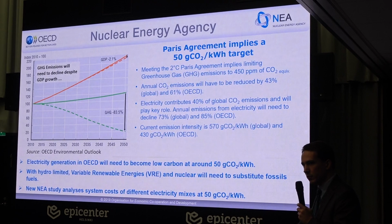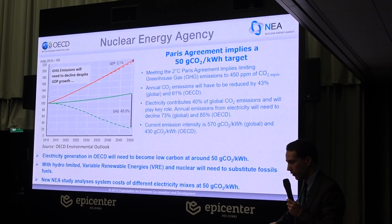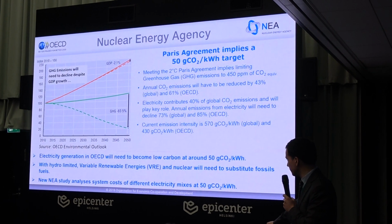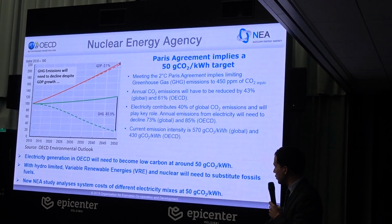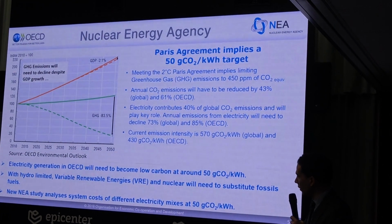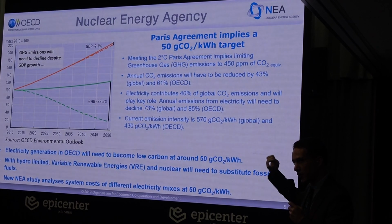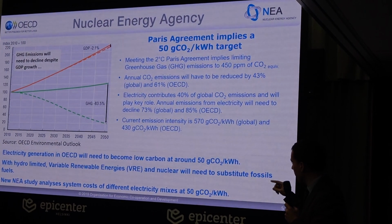You might still have gas, but very limited, and in fact, it will be essentially used for managing the variability of some renewables. And nuclear. And the key issue we're going to tackle here is to which extent imposing a specific objective on the level of renewables in terms of share in the mix, generation, adds some cost to the system.